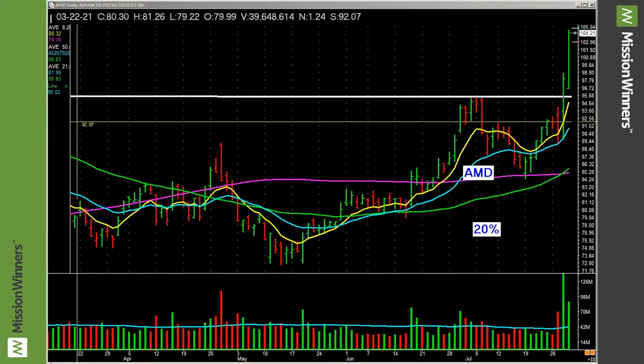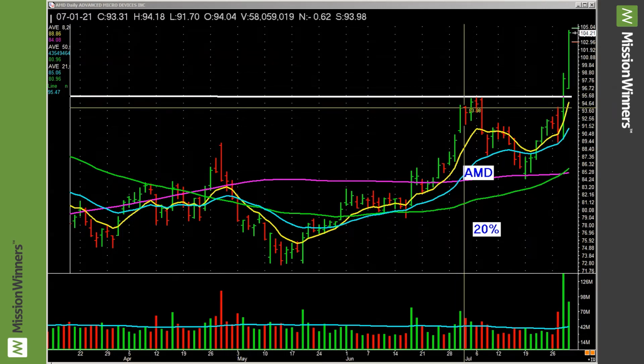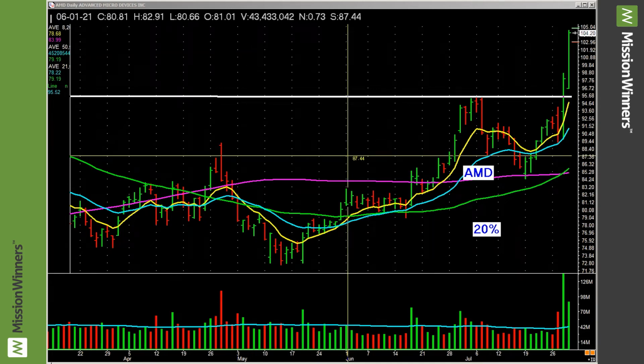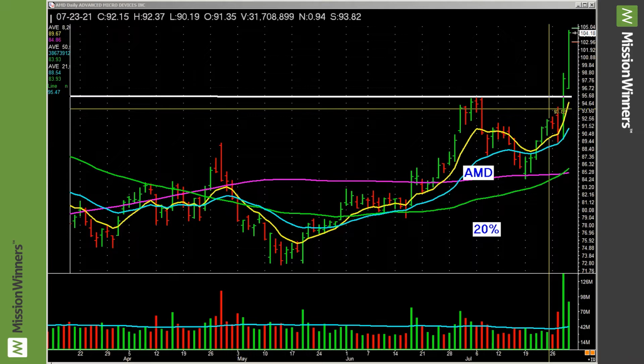Advanced Micro Devices. You'll love this. Group rank B-. Accumulation distribution B. Composite rating 99. It's in a leading group overall. Relative strength was near highs when it went off. And you can say, well, what's going on with it? You see that lift right there? That's pretty nice, isn't it?